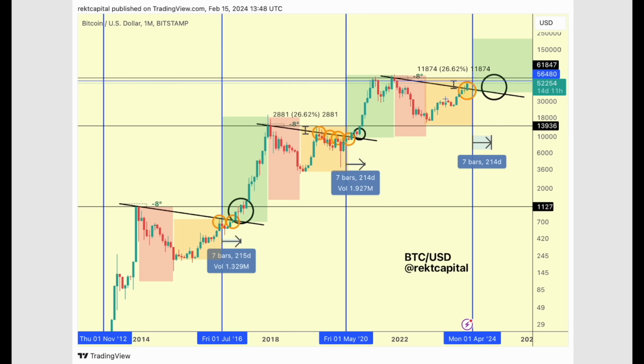So we're seeing these cycles still repeat, and history is repeating itself many times in this current cycle when we compare it to previous cycles. But we also have to try and see what are some of the ways that Bitcoin might not repeat. And one of the ways that it might not repeat the cycle of the past is if it monthly closes beyond here. So in any case, that's about it for today's video.